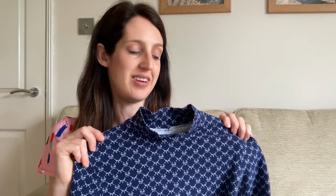But that was my mini refashion. It was really quick, and I'm glad that hopefully I'll get a lot more wear out of this one this winter and won't feel so uncomfortable that I'm wearing something a bit too short.